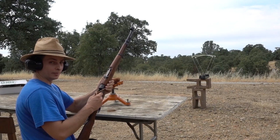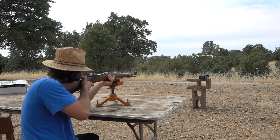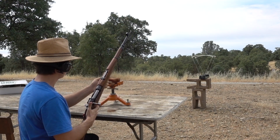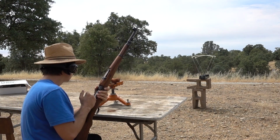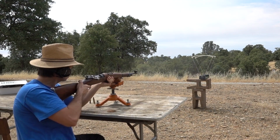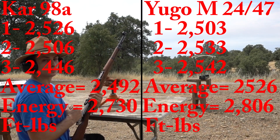And now the Hugo Mauser. 2503. 2533. 2542.